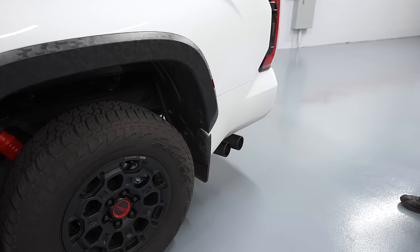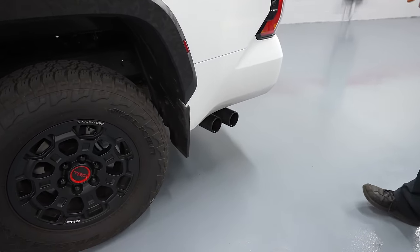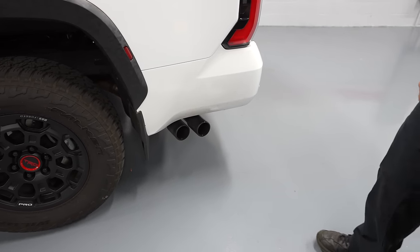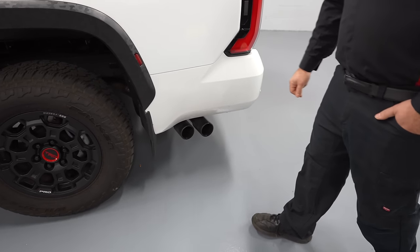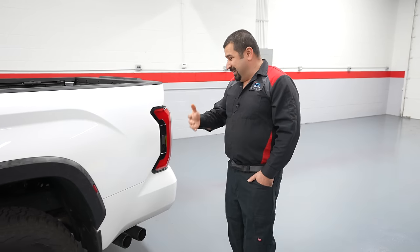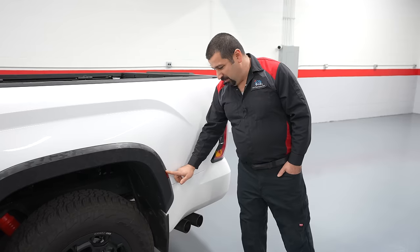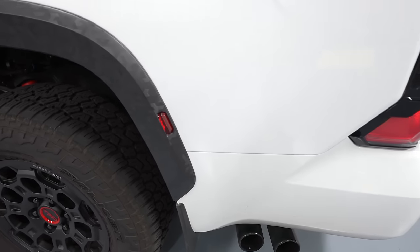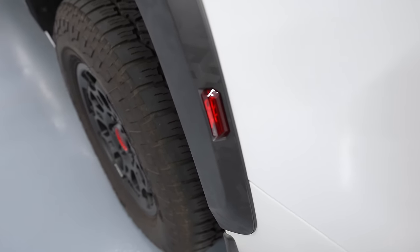Now, in the previous TRD models, you used to have two tips, one here, one on the other side, because that was a V8. Well, this is a V6. You only get two on one side, which are pretty cool looking, actually. And then, of course, I told you the TRD trim is very prominent. Side marker over here, of course, it says TRD in it.